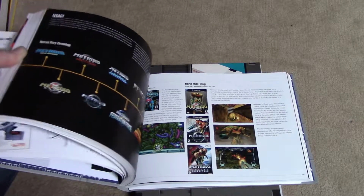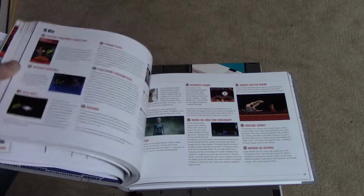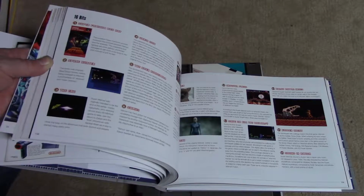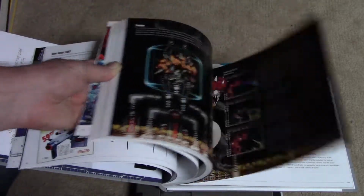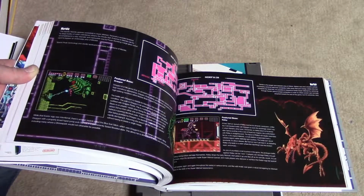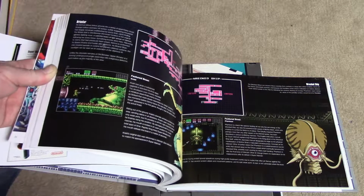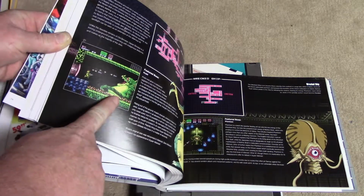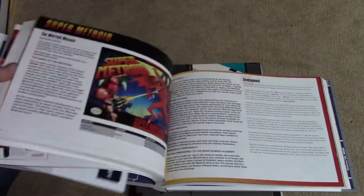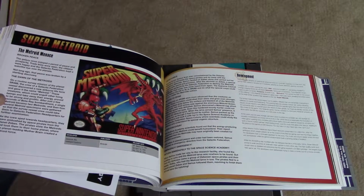Showing the Metroid timeline of games. Just awesome. I absolutely love Metroid. I think it's just such an awesome franchise. Super Metroid was one of the best games. And the artwork, man, is just, whoo, it's crazy. It's just so good. I love this art style of 16-bit. I mean, look at that. I mean, come on. How can't you love that? And I mean, the cover to Super Metroid is just wicked. I love that.